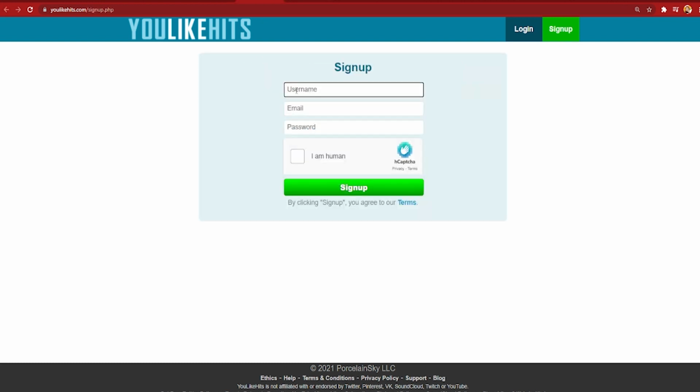Enter your username right here. So let me create a username, because you probably don't have a username on this website yet. You can enter something unique over here, then enter your email address, create a password for your account, and enter the number from the picture right here. Click on sign up. It's really easy. It's simple and absolutely free.